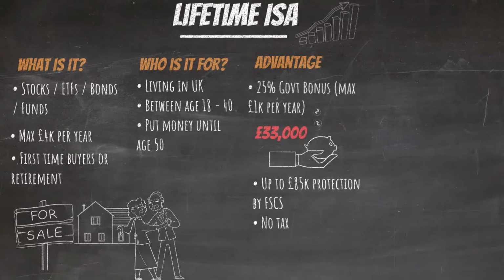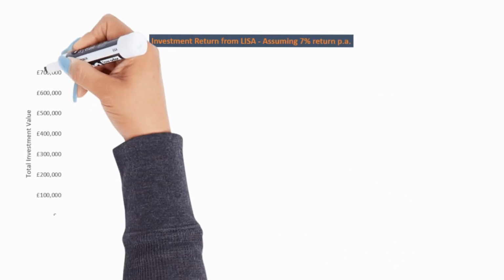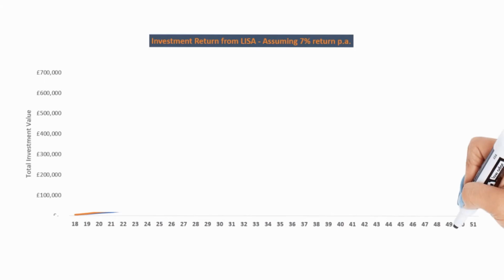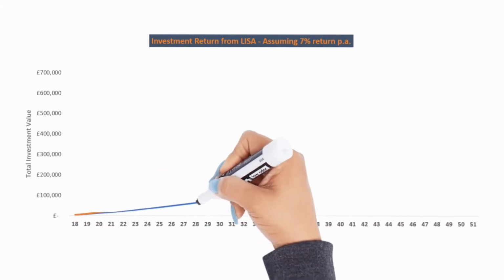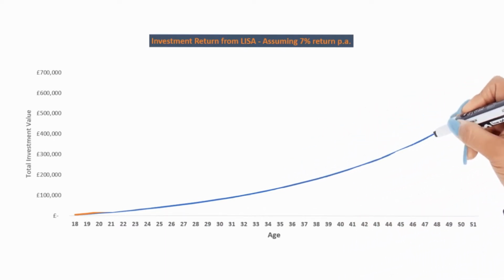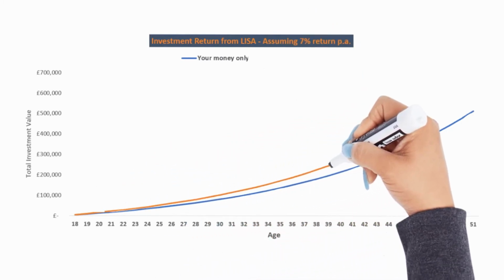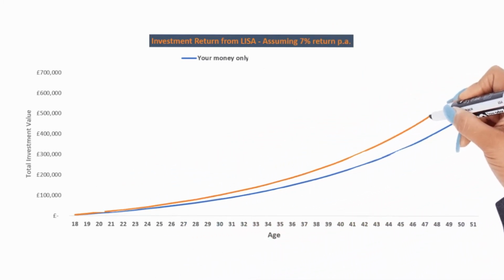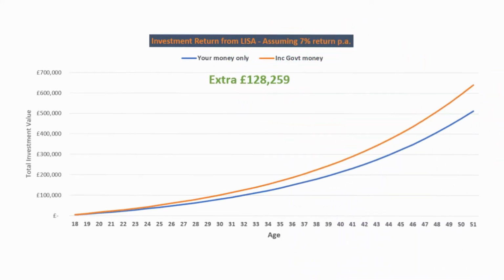And to visualize how much that 25% extra boost can help with your overall investment account, look at this chart here. So if you saved £4,000 per year for 33 years and invested it in the stock market, at the age of 51, your money can be worth £513,000. Assuming you also had that £1,000 extra from the government, your money can be worth over £641,000. This extra bit of money perhaps can be enough to become mortgage-free or boost your retirement income.